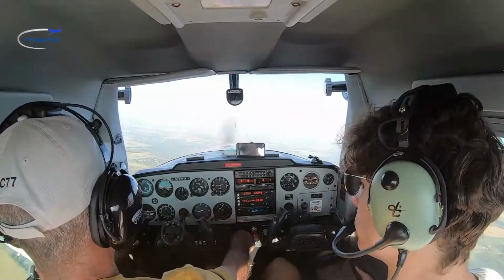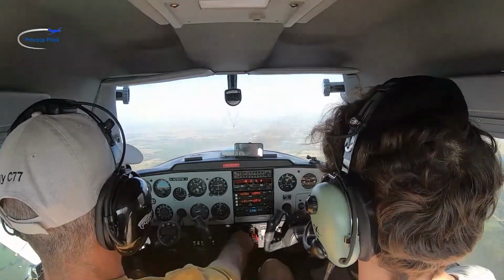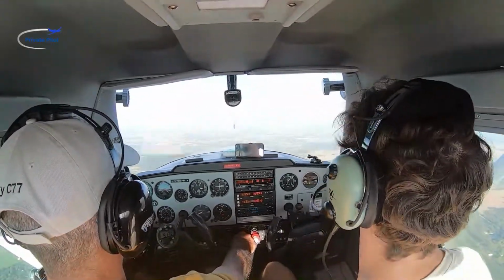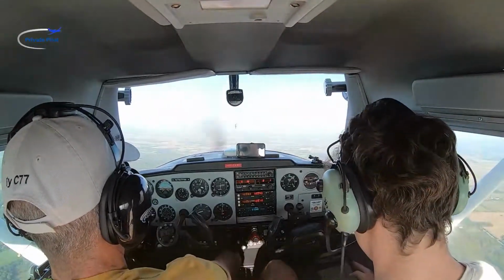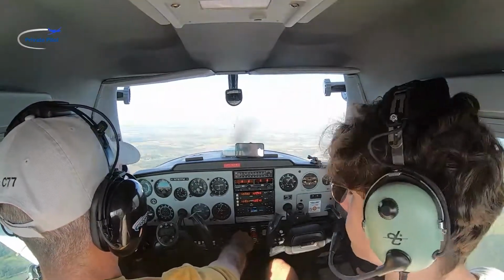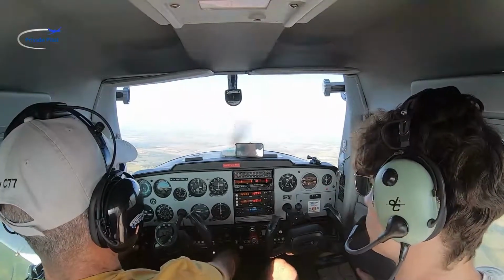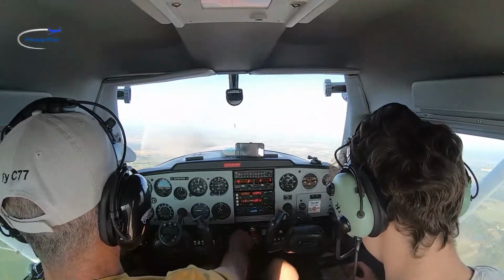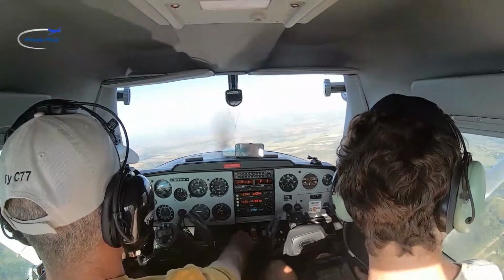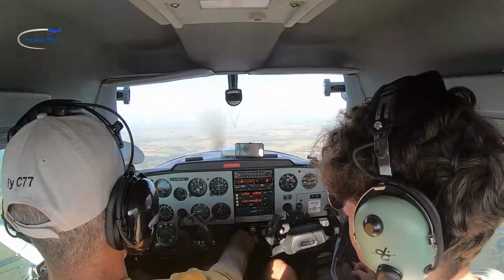My turn coordinator isn't working, so yeah, level out about here. If you keep this vertical speed right below zero, at like 100, it'll almost keep you level, or keep you at your altitude. So yeah, we'll just start turning on course back to 080.